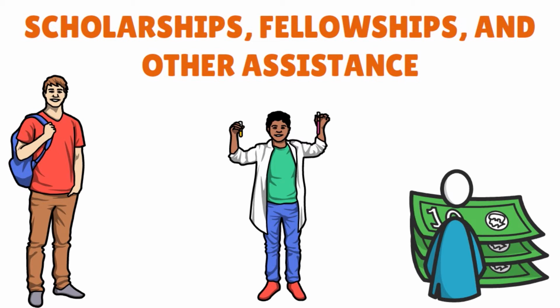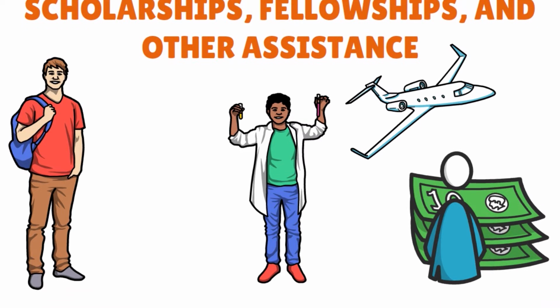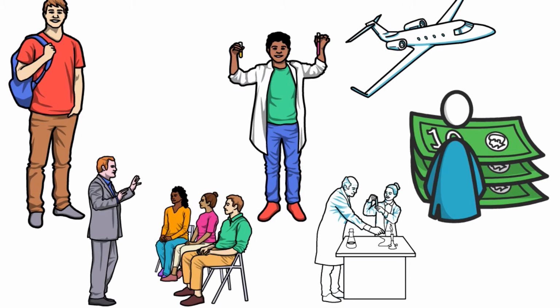That money cannot exceed your educational expenses, be designated or earmarked for non-educational purposes, for example, travel or room or board, and it cannot represent payment for teaching, research, or other services required as a condition for receiving the financial assistance.